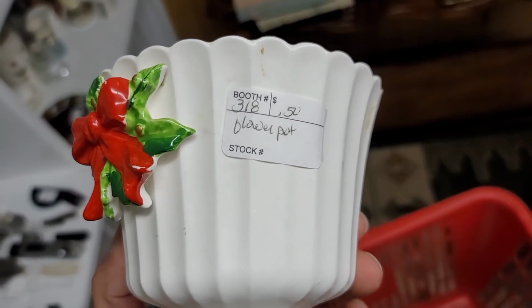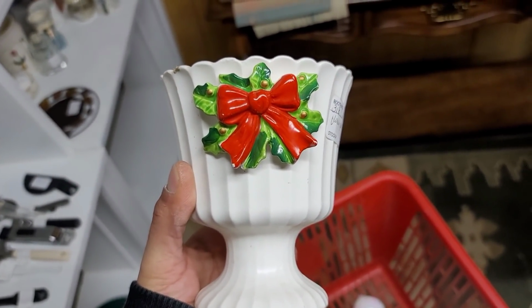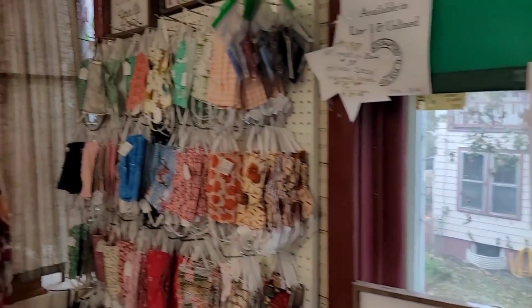Here, I found a Napco planer for just 50 cents. It was in amazing condition. Does have a little ding there at the top, but I decided to go ahead and pick that up, and I'm going to use that as a base to make a Christmas assemblage.